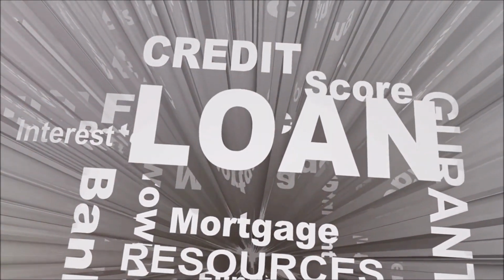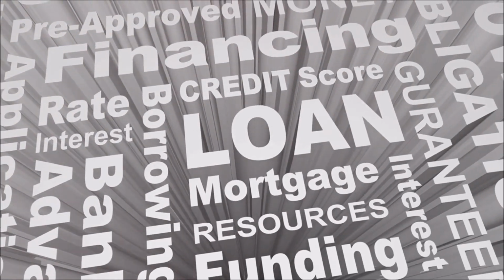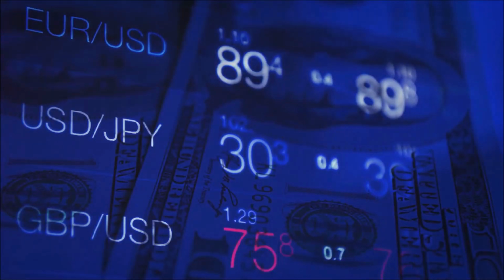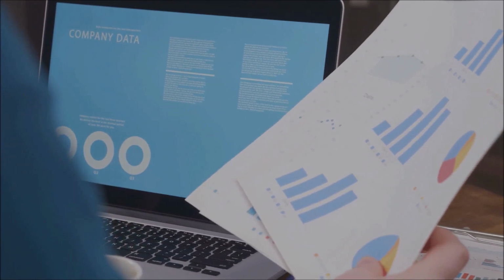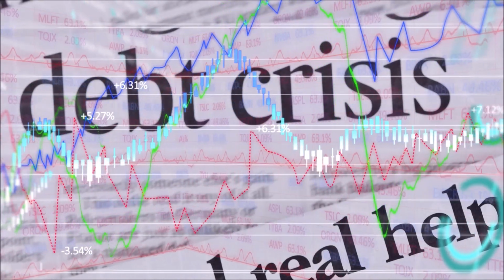However, the company's credit rating can also be negatively impacted if it takes on too much subordinated debt. It's a delicate balancing act that requires careful management. Despite its risks, subordinated debt plays a crucial role in financial markets. Like any other financial instrument, subordinated debt comes with its own set of advantages and risks. Let's first take a look at the upsides.